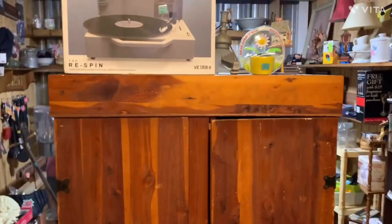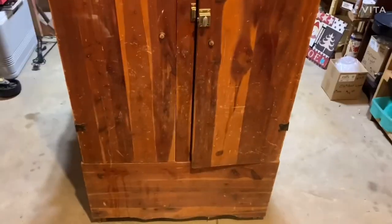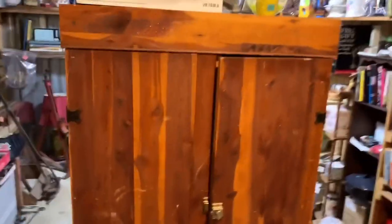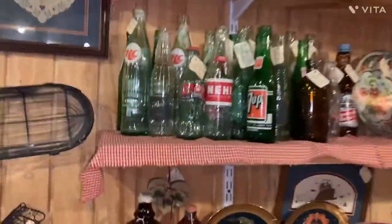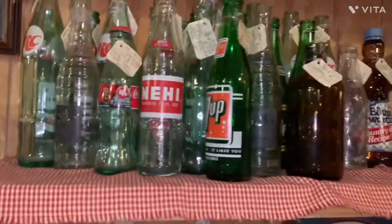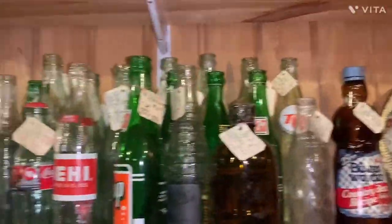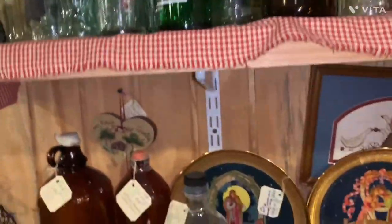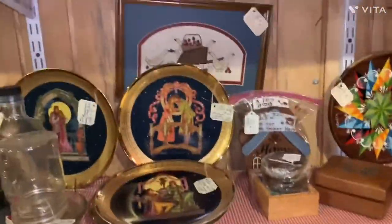My grandma had one of these in her house. I don't know what happened to it. I don't know if it's still in there or not. But she had one of these in her house. Got some cool stuff right in here. Bottles. You know I love my bottles. But you can dig them cheaper than you can buy them, seems like, because it don't cost nothing to dig.